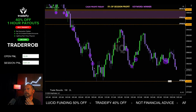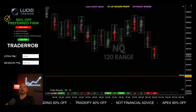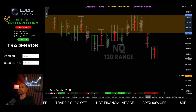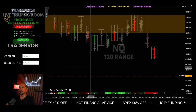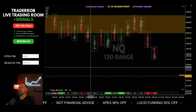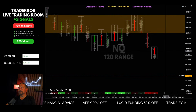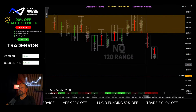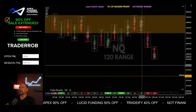All right, now let's take a look here. So now I just left this unbalanced. Need a little more downward movement here, but I like that it broke structure already. And we can reverse engineer this too, if we do get a long here off of the IB, we've got an area here to target bigger. I'll see if I can find something a little more realistic.